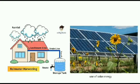The first case is rainwater harvesting. Instead of using borewell water always, which is not good for the environment, if you collect the rainwater in a tank and use the tank water for all the purposes, less electricity will be needed, because to use borewell water, more electricity is necessary. To use ground level tank water, only less electricity is necessary.